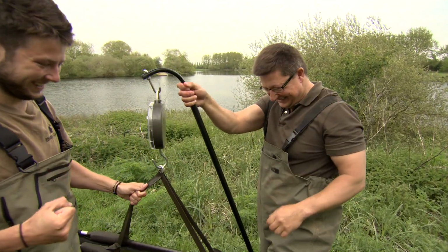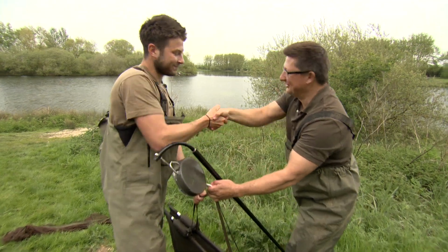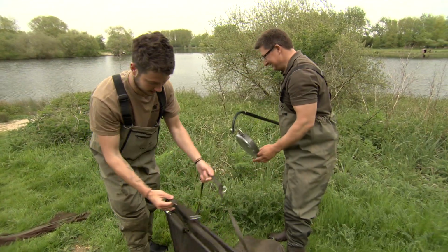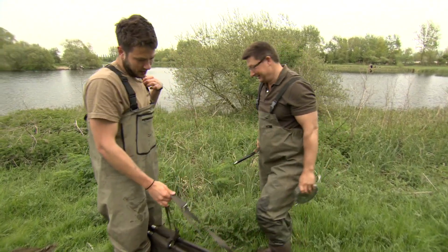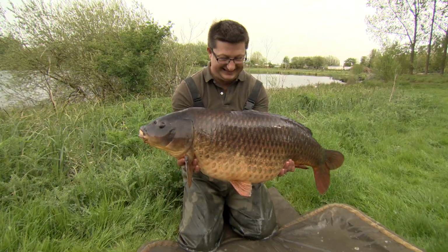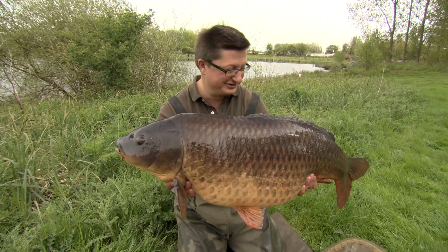Cannon! Oh, my word. Mate, thank you. Thank you. Oh, that is amazing. Just can't believe it. Look at that. 41 pounds, 9 ounces.